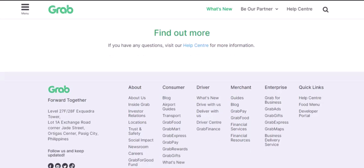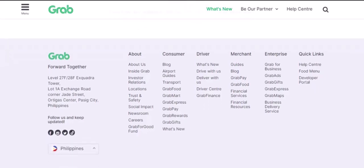For other issues, contacting Grab's customer support directly with your transaction details is crucial. They can investigate the specific reason for the hold and guide you on the steps needed to release your funds. Remember to provide screenshots or any relevant information to expedite the process. Understanding why your money might be on hold with Grabpay can help alleviate some of that frustration and empower you to take the right steps to resolve the issue.